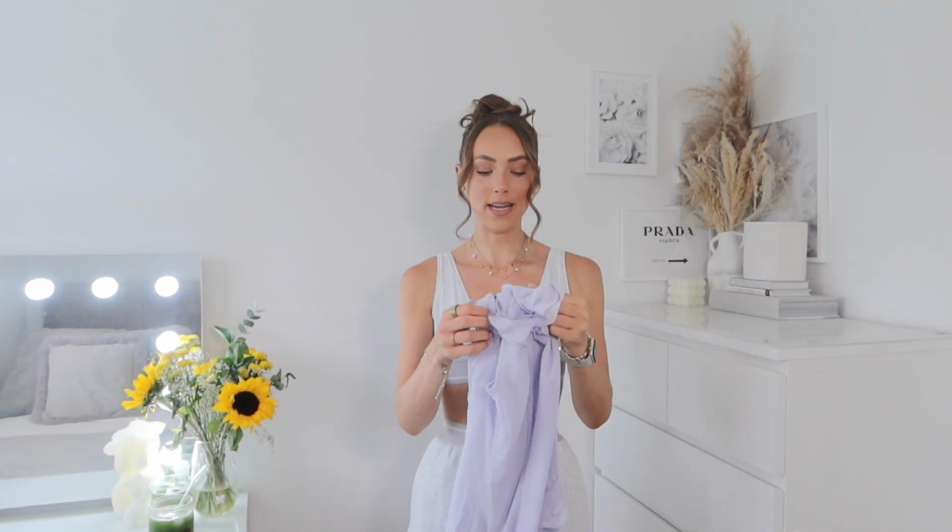Now going on to Opoly. Opoly just released a new collection, and these are all from the new collection. First one I got is this lilac dress. I think it's so delicate. I think this outfit just looks like it was made for being a wedding guest outfit.